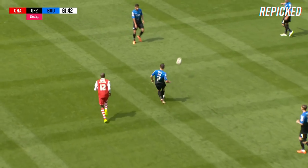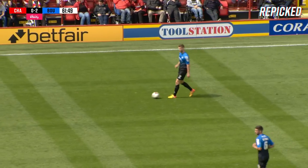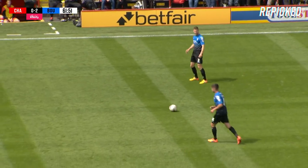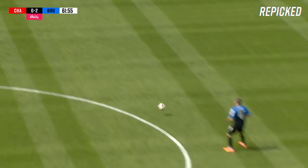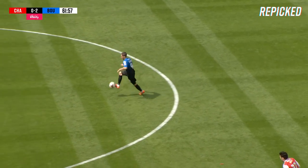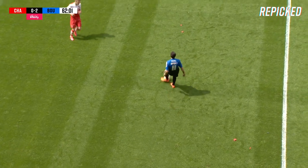Yes, great bit of work there, and Gosling just finishes it off, puts the ball into San Francis, and now we try to start a move going forward again. But Charlton coming into the game a wee bit. Should open up for Bournemouth though, the more Charlton push to get back into it. 62 minutes approaching on the clock. 2-0 to the Cherries on BBC Radio Solent Sport.